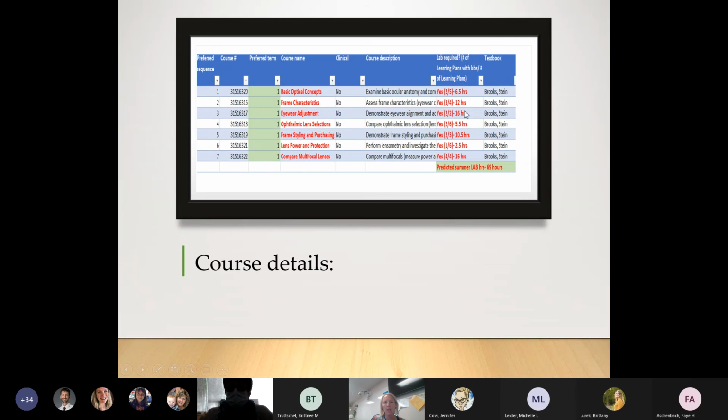In this little excerpt, I have the textbooks that are included. I think a value of that is that we have a lot of open education resources, meaning no textbook is required. And so for the eye specific courses, there are only a couple of different textbooks that are required.